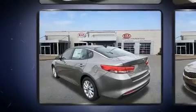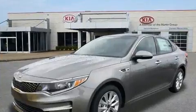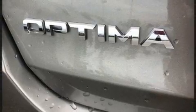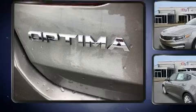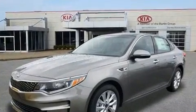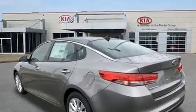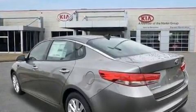A wealth of standard features means that you no longer have to sacrifice, like heated seats, delay-off headlights, one-touch window functionality, blind spot sensor, and more. Features such as automatic climate control and leather upholstery prove that economical transportation does not need to be sparsely equipped.